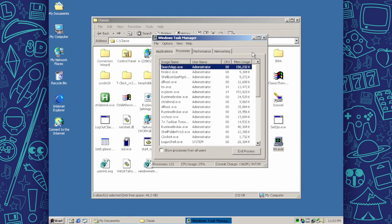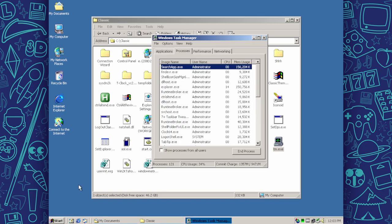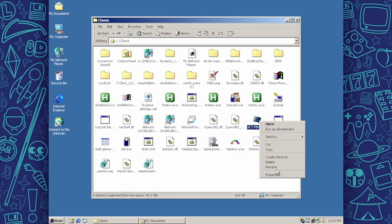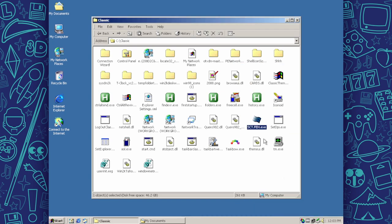What else have we got? We've got Task Manager, the classic Task Manager. If I go down here and open this one, yeah, it opens that. Huh. Got a load of network shortcuts, that's a bit bizarre. Network tray icon. Windows taskbar. What's this? Set Explorer icon view. There is all sorts in here. What's this? Details. Oh, there's no details. Got FreeCell and classic theme tray.